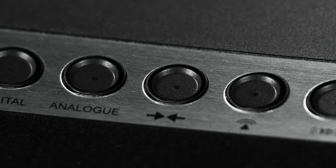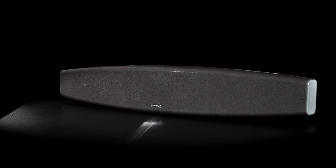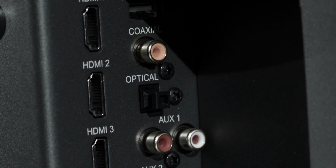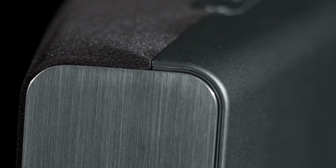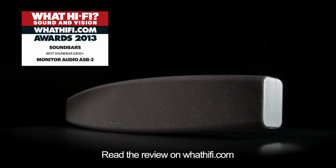Yes, £1,000 is expensive for a soundbar, and yes, you could get a decent 5.1 surround setup for the same money. But soundbars are designed for people who don't have the space or the inclination for multiple speakers. If you're one of those people and your budget can stretch this far, the Monitor Audio ASB-2 is an excellent investment. That's why it wins a well-deserved Best Buy in our 2013 awards.